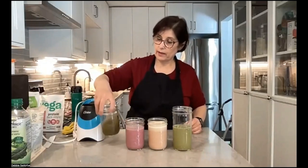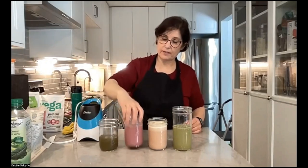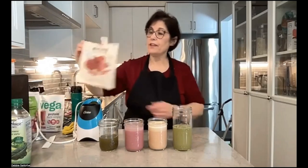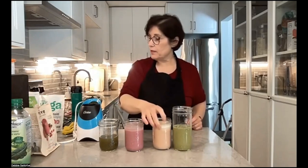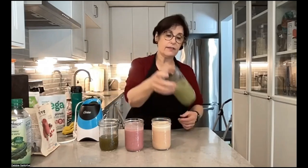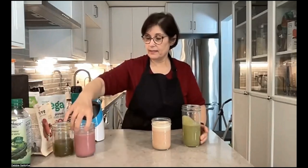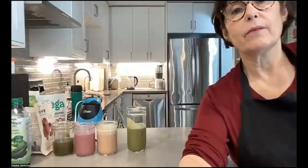This one is the Boathouse, and I think it's not as much a smoothie as it is more of a juice. This is our Aviv, which is our frozen smoothie cubes. This is our protein powder, where we're making a powder drink. And then this is our green smoothie that we made. All 4. So let's drink that. And I think I'm going to get OJ back in here.